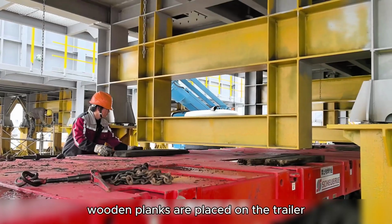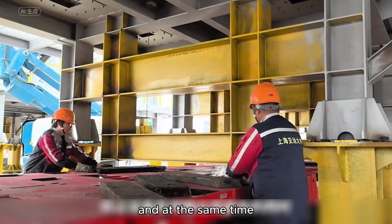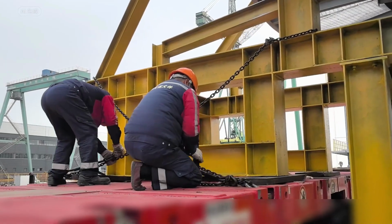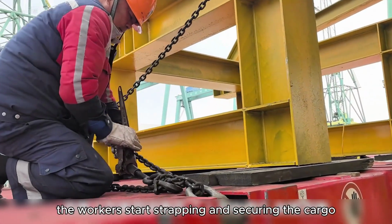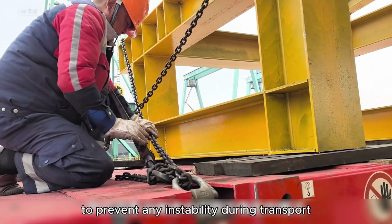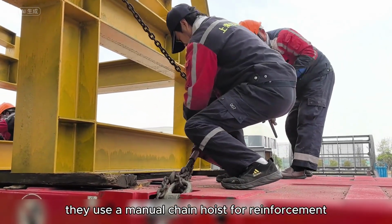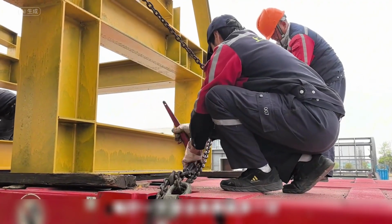Wooden planks are placed on the trailer to prevent damage to the equipment and cargo, and at the same time, they increase friction to keep the equipment stable. Once the trailer bed is raised and touches the equipment, the workers start strapping and securing the cargo to prevent any instability during transport. They use a manual chain hoist for reinforcement. Every turn adds an extra layer of safety.